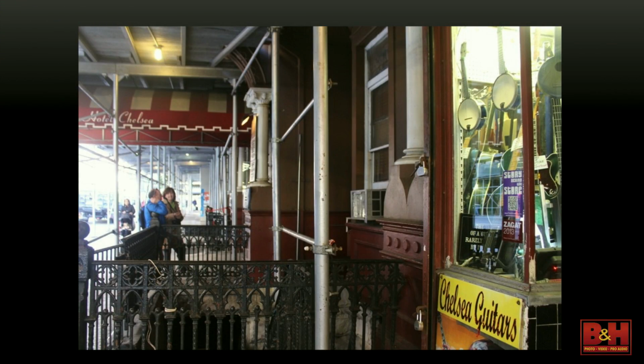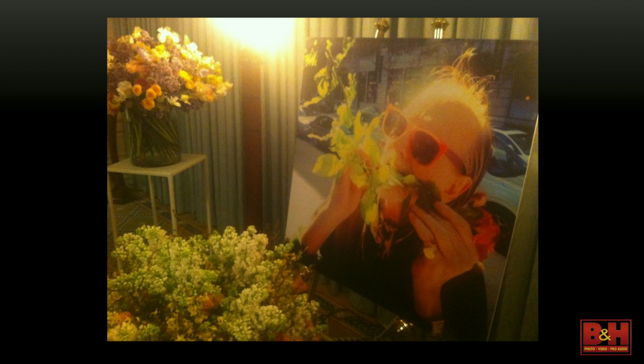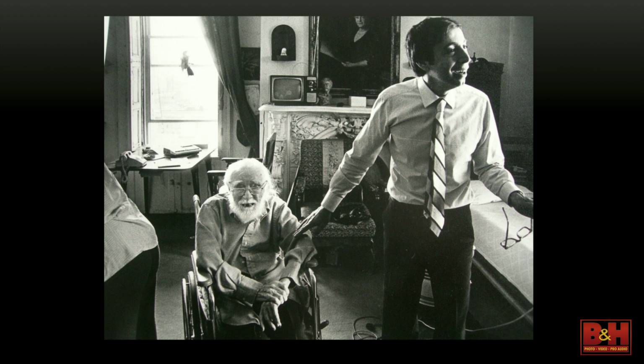So the Chelsea guitar shop is quite small, but it's still there, at least, right? But we have people sleeping in the street in front of the hotel. René Ricard, wonderful poet and artist, has passed on. He lived on my floor. But there's a positive note.